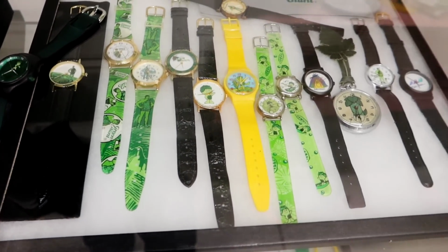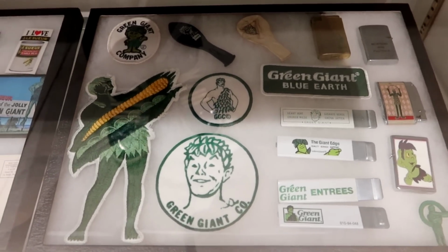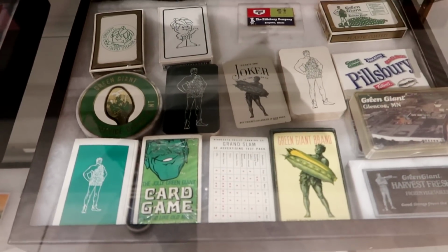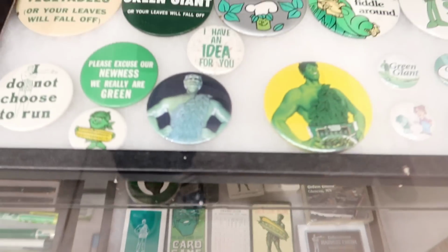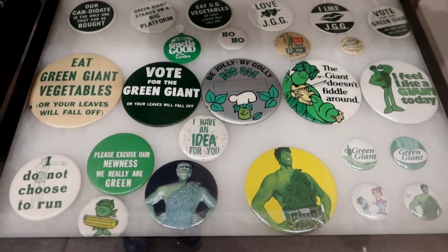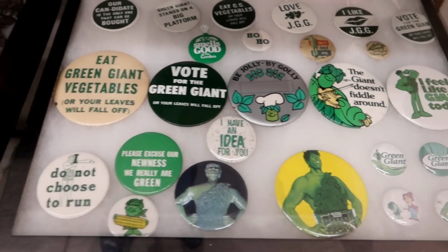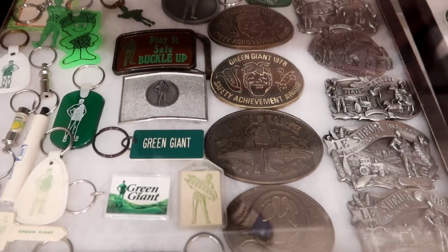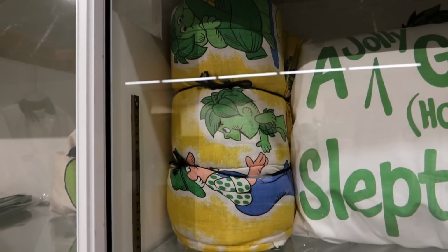Wow. Keychains. Those are all patches. Card games. Wow, they really merchandised the heck out of it, didn't they? Collectible buttons. Vote for the Green Giant. And belt buckles. Holy cow. Green Giant belt buckles. Looks like a sleeping bag.